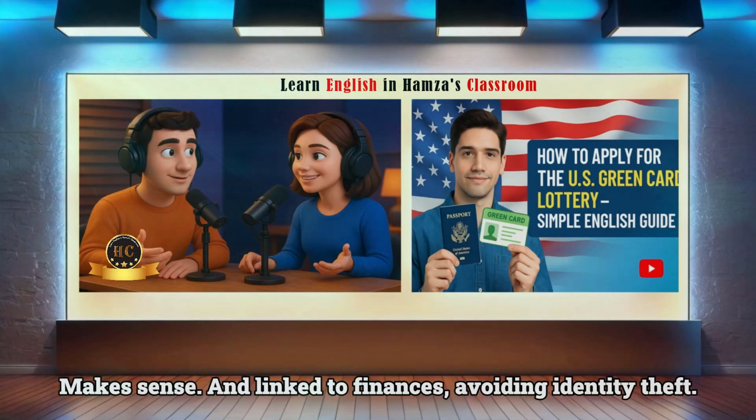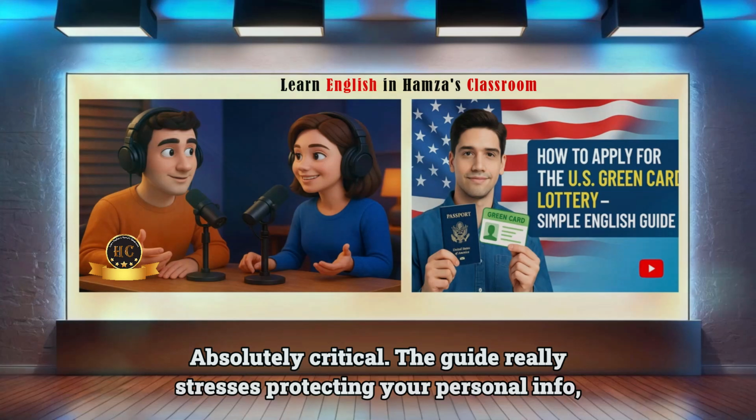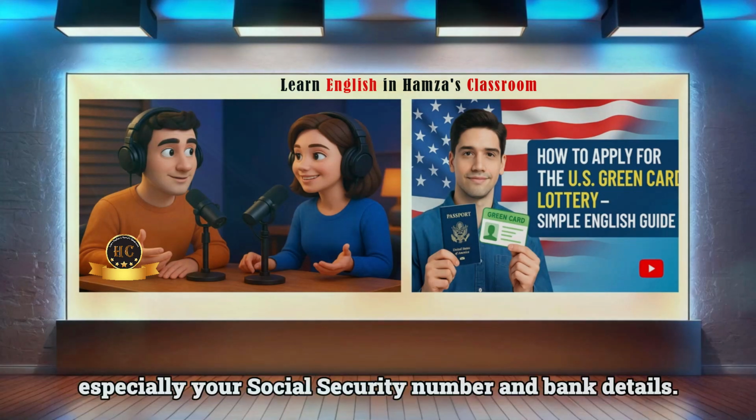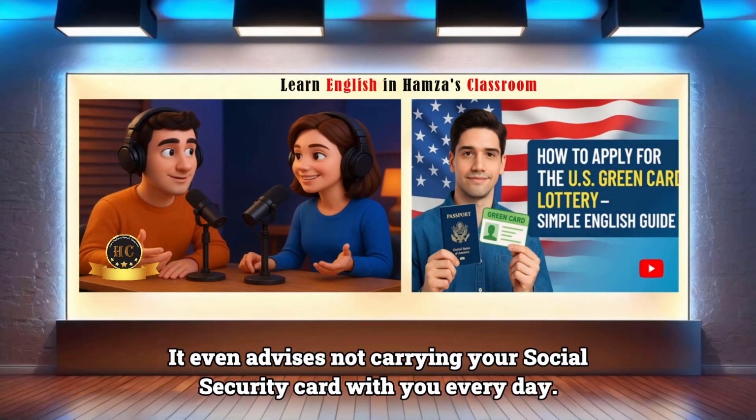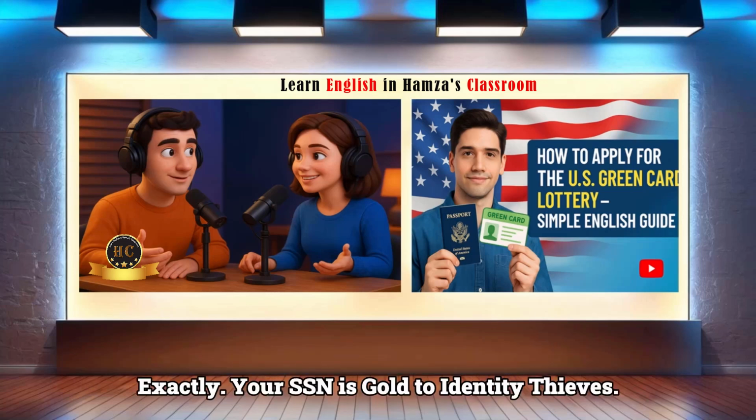Makes sense. And linked to finances, avoiding identity theft. Absolutely critical. The guide really stresses protecting your personal info, especially your Social Security number and bank details. It even advises not carrying your Social Security card with you every day. Because that's the main target for thieves. Exactly. Your SSN is gold to identity thieves.